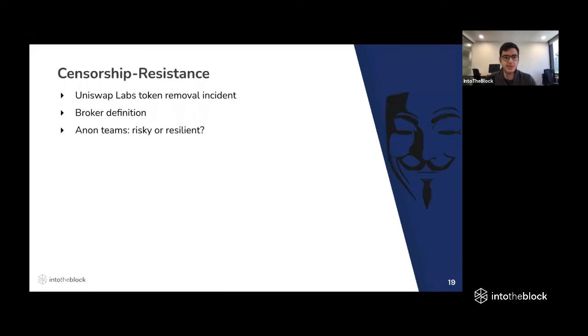In terms of censorship resistance, we recently saw the first intervention with Uniswap Labs removing tokens from their front end, not from their smart contracts. Smart contracts remain decentralized, but they did remove tokens that appear to be securities. It's unclear if they got notice from a regulatory body, but it's very likely that's what happened. So this brings attention to the censorship resistance of these protocols, and also ties into the definition of what is a broker, which is a highly debated topic with the legislation behind the infrastructure bill, and makes you reassess the benefits of having an anonymous team, which can be seen as risky because it's potentially less trustful.